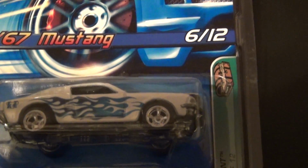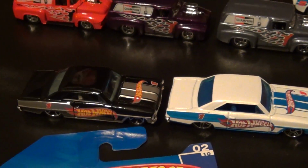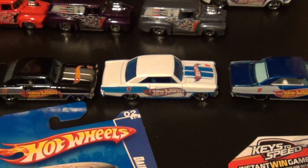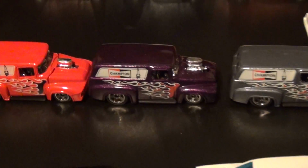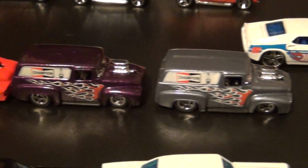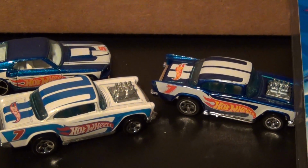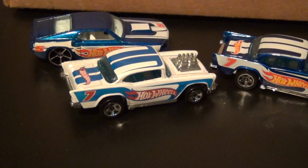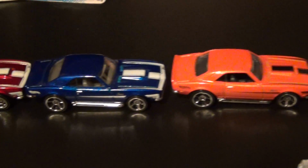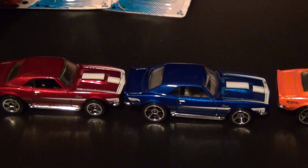But let me show you a couple of the other loose mainline versions I've got. The white one came today. I had the blue and the black already. I'm just putting them together, throw them back up in my display. And the red, the purple, the gray Champion, the panel, nice, very nice. The 57 Chevy, the blue one came today, I believe, yeah. Then we got the Mustang, the white one came today, and a couple Camaro. The blue one came today. I missed those because I got on the bandwagon late here.